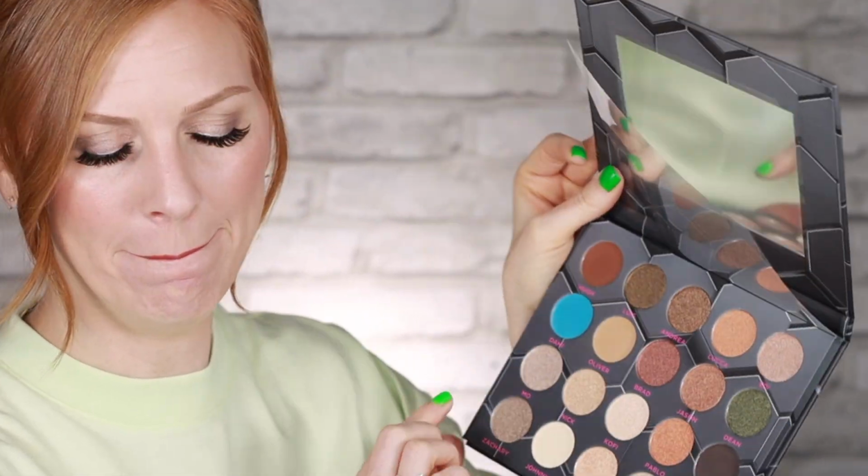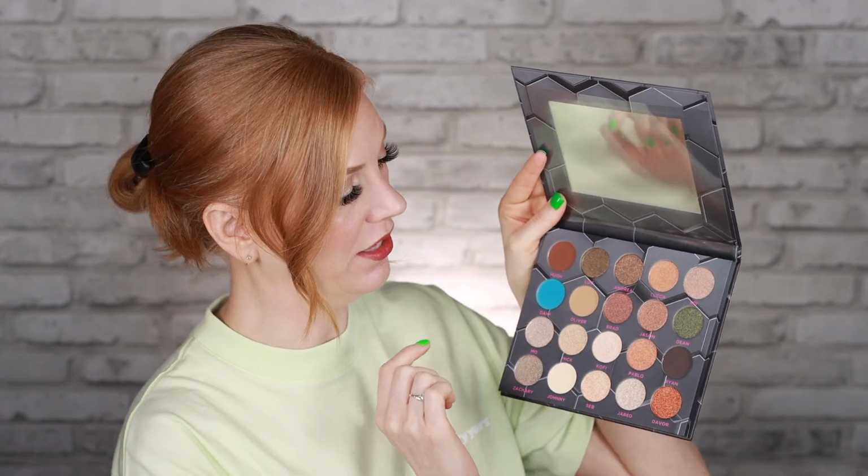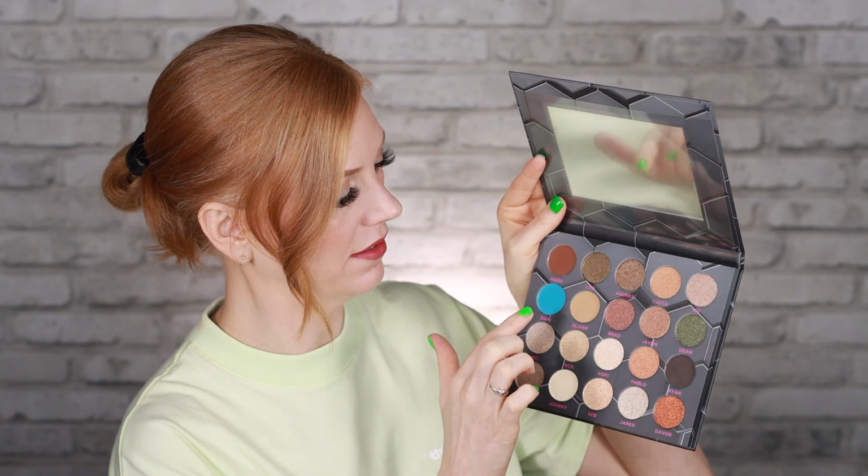When I first opened it up, I was like, do I need this? This color story is just not doing really anything for me. Plus, it's nearly all shimmers. The only mattes in here are these 1, 2, 3, 4, 5 mattes. Everything else is shimmer. I did use it today.